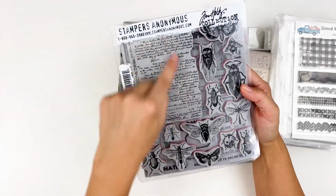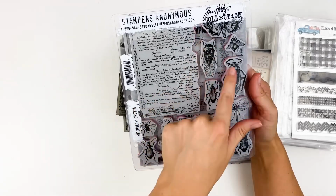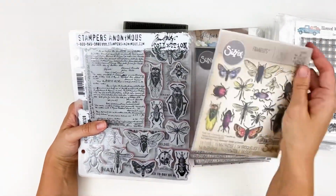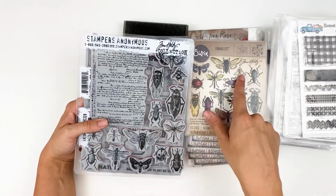I pulled out this one from Stampers Anonymous, it's Entomology. It does have this scripty text, which I love, but then it also has the bugs. So if I wanted to include some more bees, and there is a coordinating die set. So this is Entomology Framelits, and so this does match up with the stamp set.